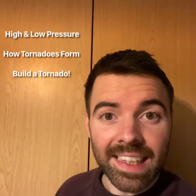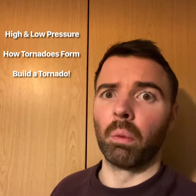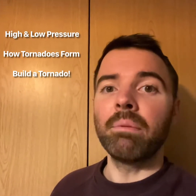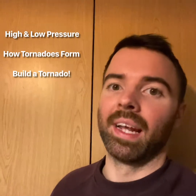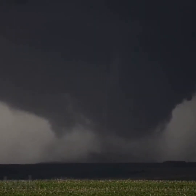So for this lesson, we need to do 3 things. We need to learn about high and low pressure. What is that? What does it mean? Once we understand that, then we can look at how tornadoes are formed. Once we get a good understanding of that, we can build our own tornado in a bottle. So let's start by looking at how a tornado is formed.